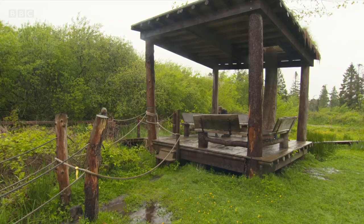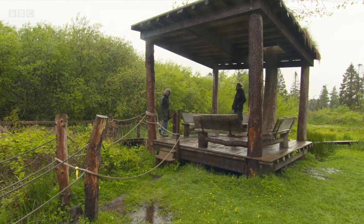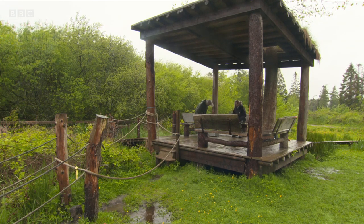Hi, Ross. Hi there. We've definitely picked a great day for this, haven't we? It's a glorious day. Wow, so look at this. This is a moth trap. You've been doing this a long time over here at Castle Espie. Tell me, what's the attraction for you?